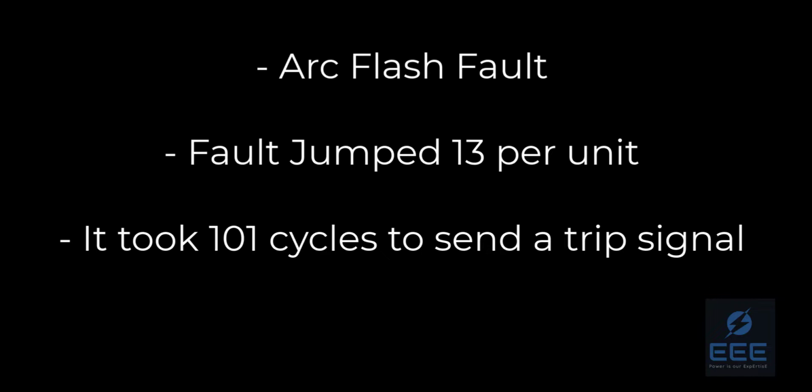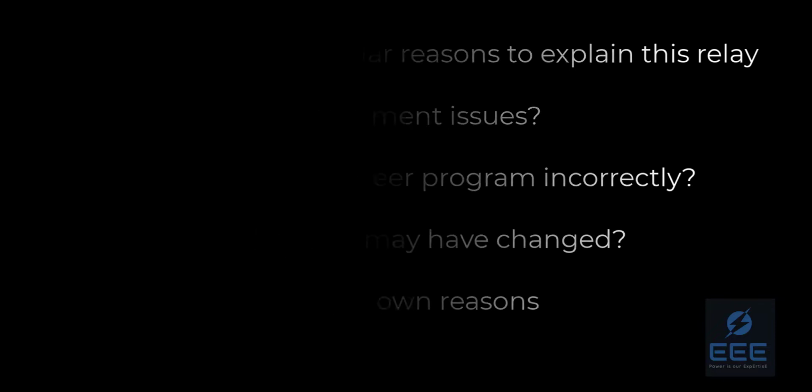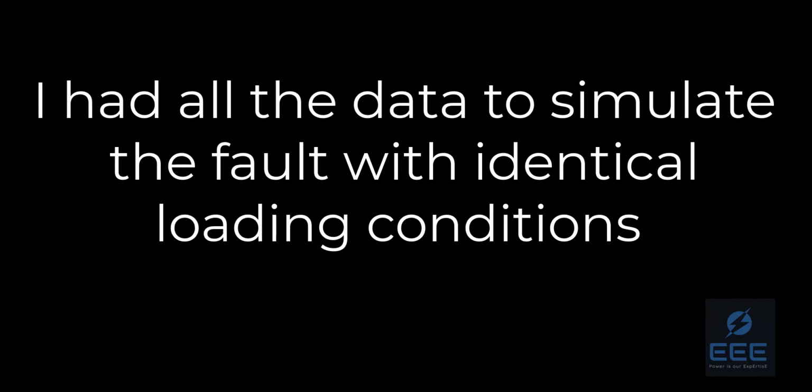Ridiculous, mind-boggling. Are we going to blame any equipment? Are we going to blame the technician or engineer who programmed the relay? Are we going to blame an unknown reason that we can't easily prove nor disprove? That is typically what we are accustomed to do. Not so fast. We have all the data to prove that the issue was somewhere else.